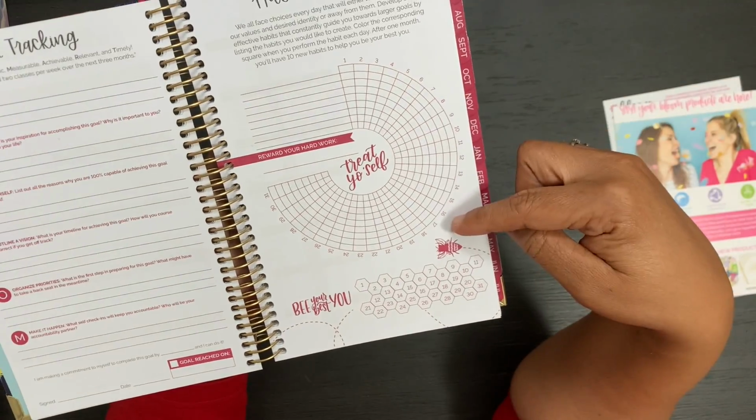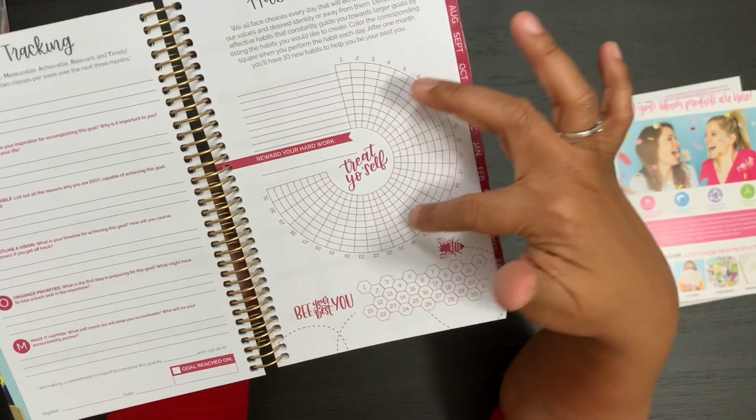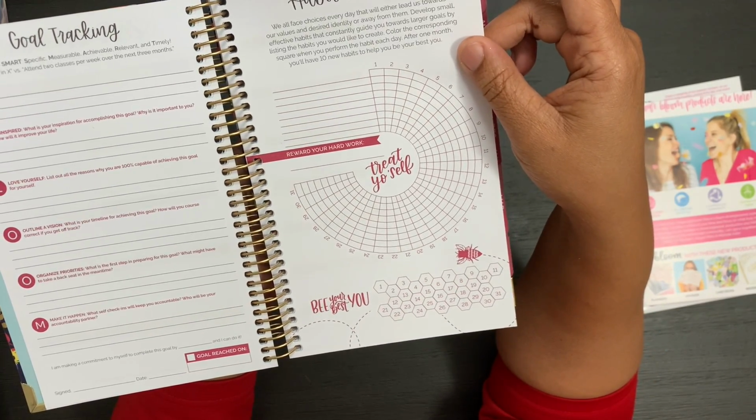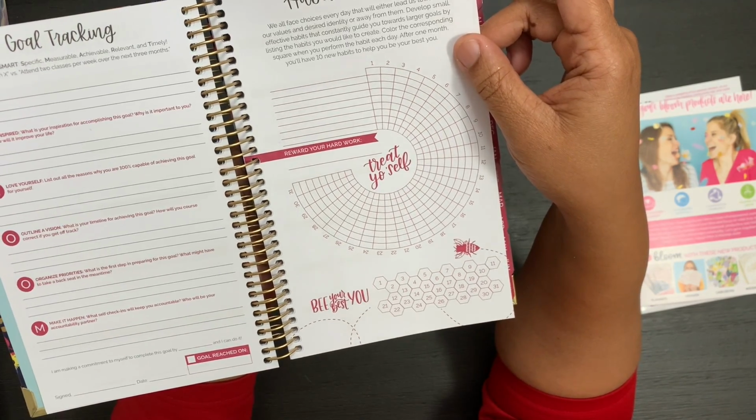Here we have habit tracking. So you can write your habits here and track it there, but it only gives you like 2 months of habit tracking. So after 1 month, you'll have 10 new habits to help you be your best.